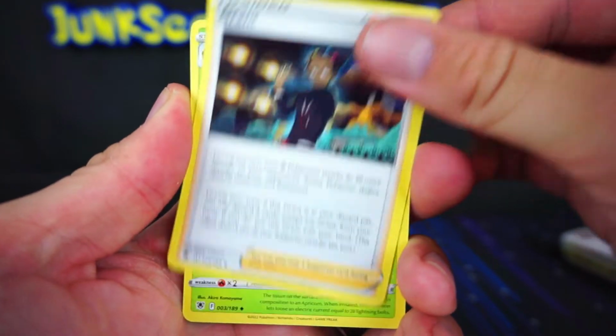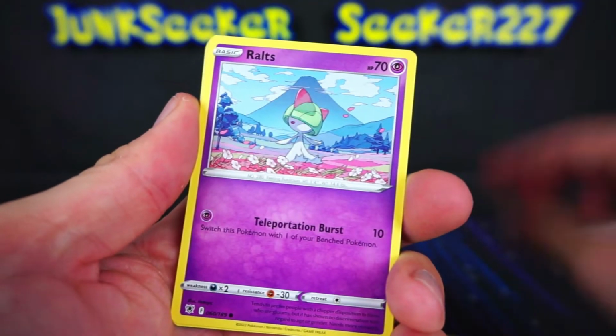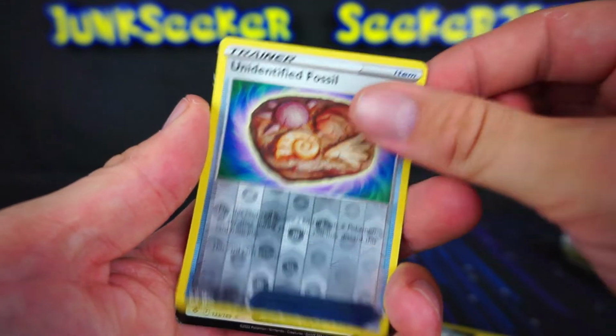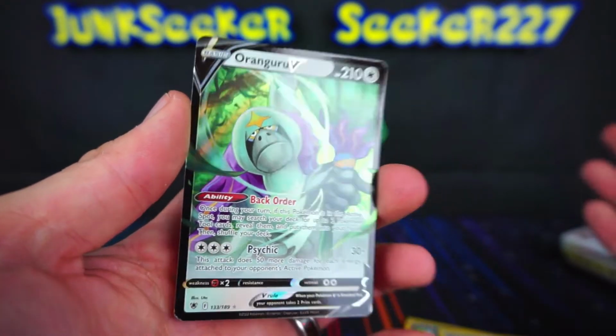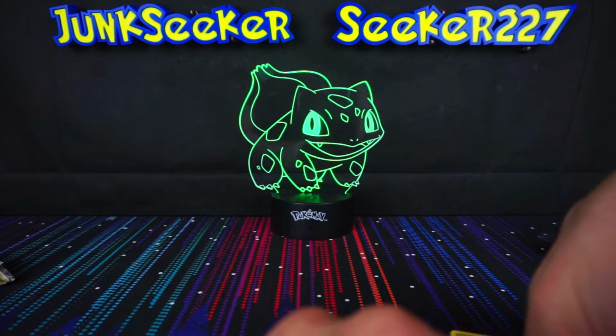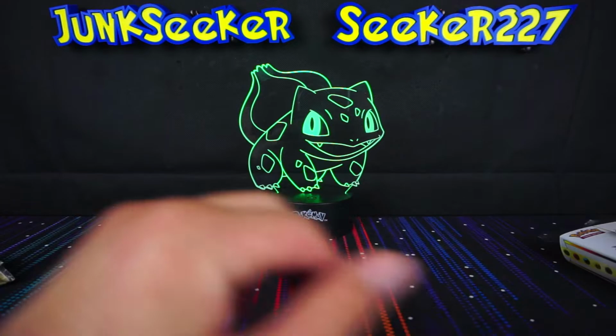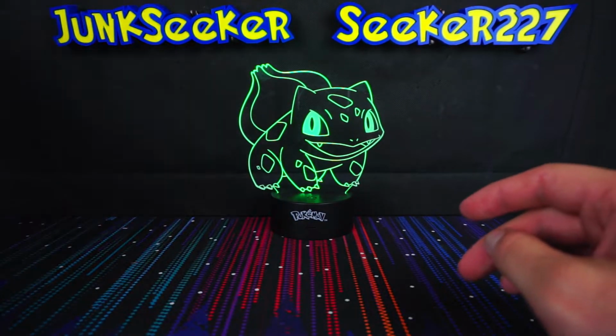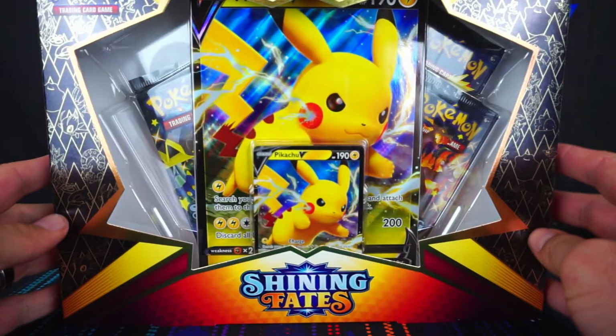So we have Grant, Electrode, just kind of flying through them. Unidentified Fossil, and a Kangaskhan V. Two Vs from the two packs I bought basically as singles. Okay, not bad. Not bad at all. Of course, buying it from this site doesn't really increase the odds of that happening. It's just pack luck. But then we have our Shining Fates Pikachu.